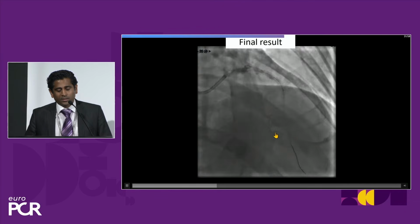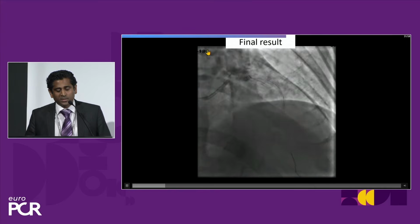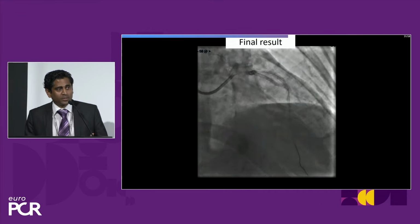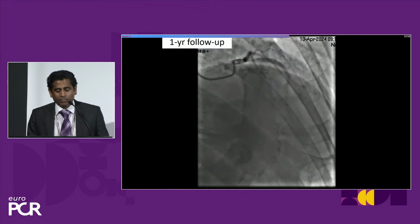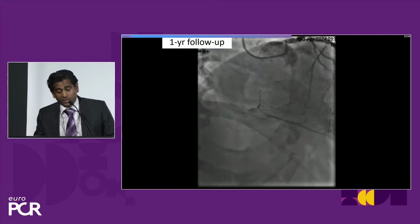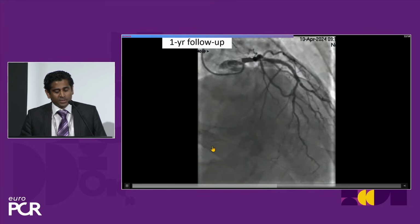There is some improvement in the diameter, but overall, compared to the stented segment, it looks not very good. But we resisted the temptation to put more stents or more dilatation. So the patient had an angiogram 1 year later, exactly. You could see the problem now. There's a disease in the RCA now, which obviously has a stent, which is blocked off.